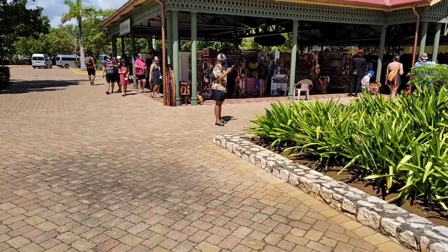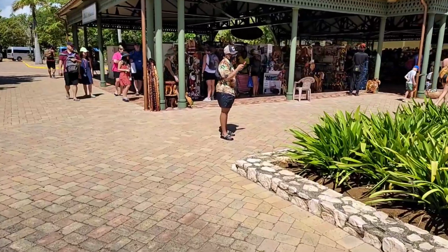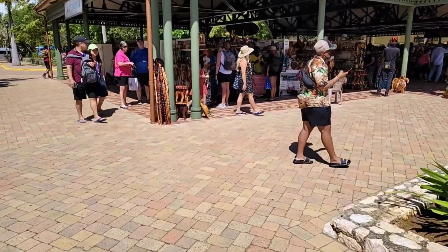Yeah, this is the main one that they had underneath tents all when we were here last time. Well, we'll see what we can find.